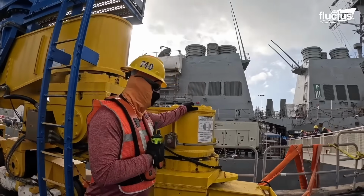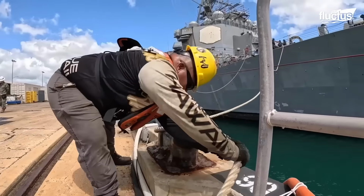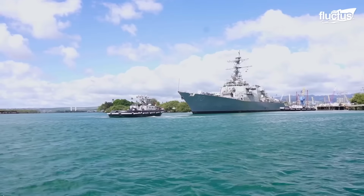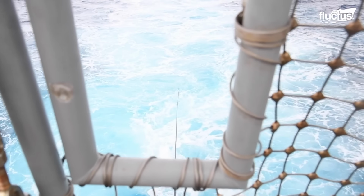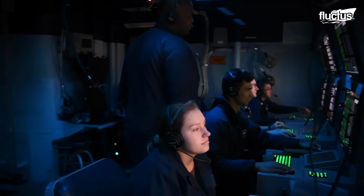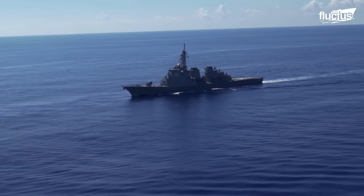From their early role of intercepting torpedo boats, today's guided missile destroyers are often described as the Swiss Army knife of the U.S. Navy, due to the wide range of missions they can perform. From hunting submarines and sinking larger ships to engaging aerial threats at long distances and high speeds, these vessels remain a cornerstone of modern naval warfare.